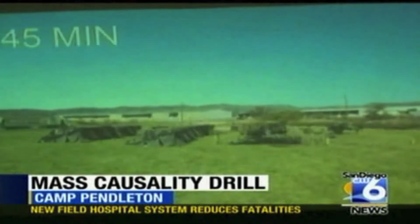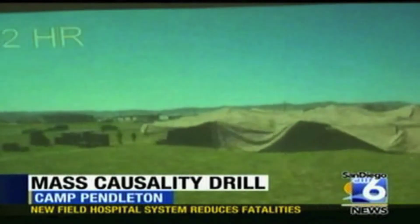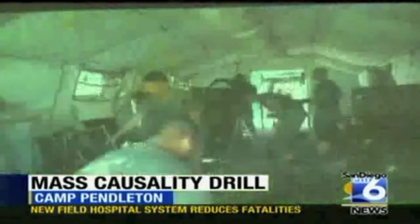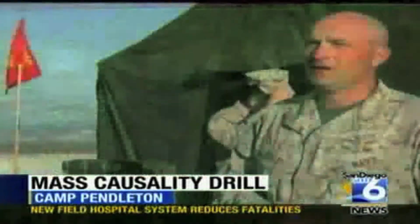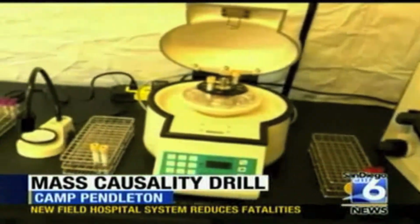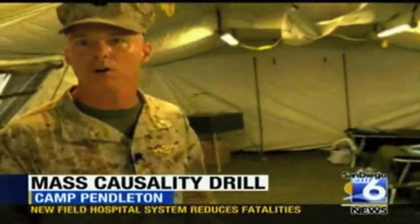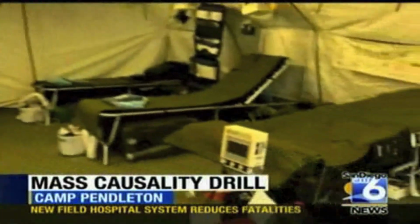The FRSS and shock trauma platoon tents can be deployed in the field by helicopter and set up in hours. We are rapidly mobile, highly deployable, and can be at most any place in a very short moment's notice. Inside these tents, you find everything in a regular hospital emergency room. This basically is the holding area where we can hold our patients. We can hold the patients up to 72 hours here.